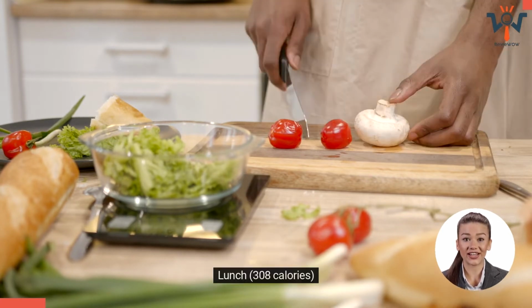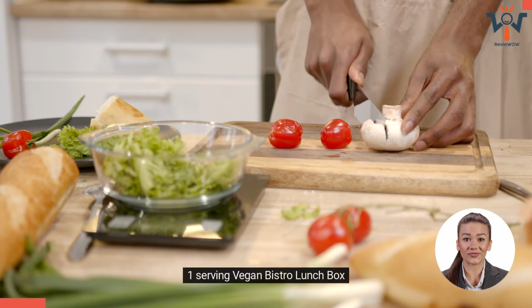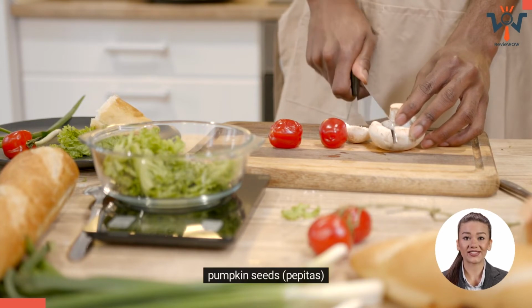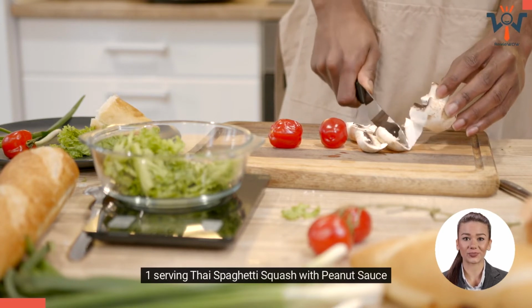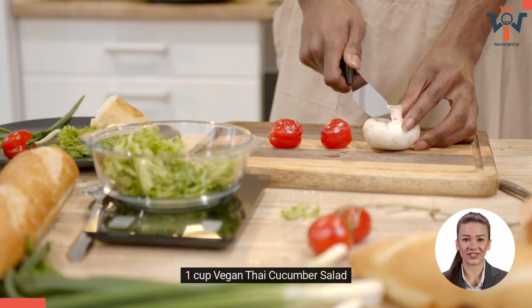Lunch: 308 calories. 1 serving vegan bistro lunchbox. 2 tablespoons pumpkin seeds, pepitas. Dinner: 525 calories. 1 serving Thai spaghetti squash with peanut sauce. 1 cup vegan Thai cucumber salad.